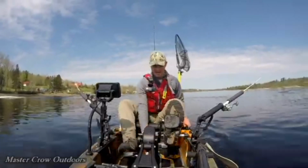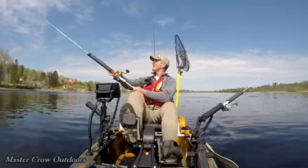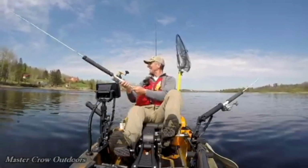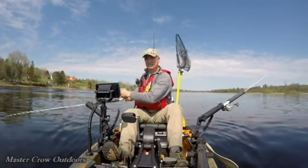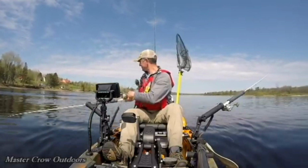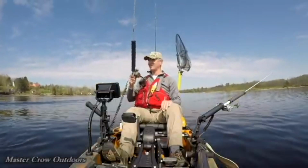Oh, we are on! Fish on, boys! Still on there? Swimming right for the boat, I think. Yeah, little guy. Oh, come off right there.